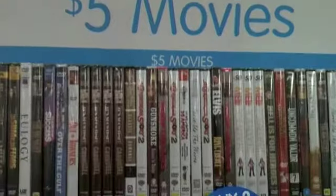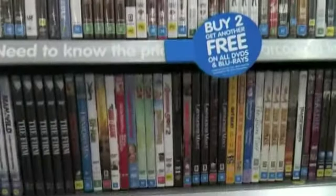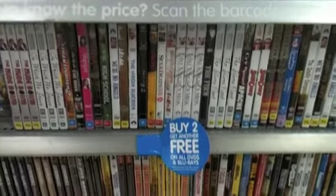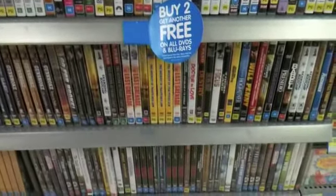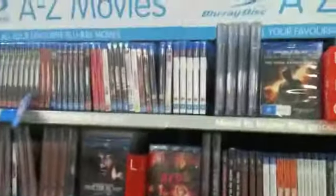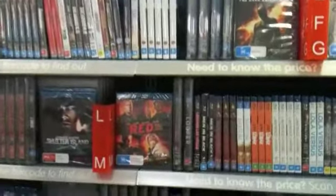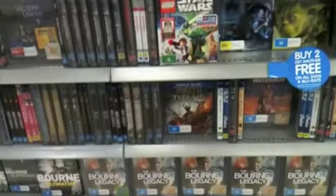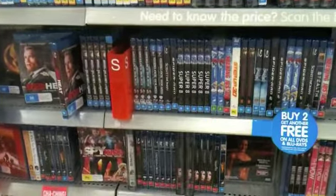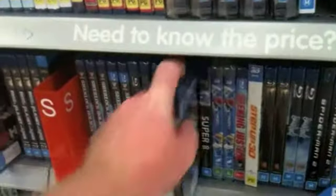Right, now we're taking a look at the $5 movies at Big W. We're over at Big W now. These are just the $5 DVDs. Nothing too impressive, all pretty standard, cheap titles. Then the Blu-ray section, which is a lot more extensive than Target, but again, still not that impressive. Their prices are fairly decent.